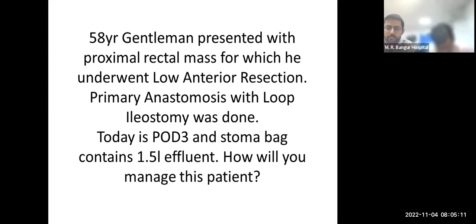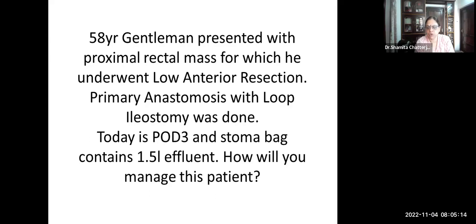But as the patient starts taking diet, and because we do not have the information whether the patient has been started on diet or not, the color usually changes to a brownish color. That is when you might have a confusion about the ileostomy or a colostomy based on the color. But there again, the consistency will give you a clue. An ileostomy, even if brown, will be more liquid, more fluid, whereas a colostomy content will be more solid in nature.